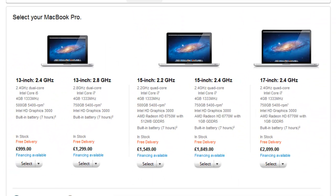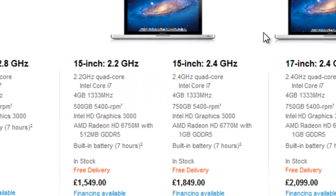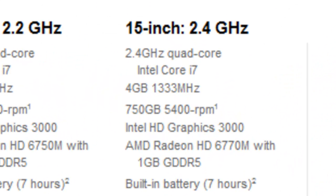Now you can tell that this is faster than this, but any average person would look at this and say, oh, that's 2.4, that's 2.2, I might as well go with the first 13 inch. No, this has got a quad core, that's got a dual core, that's got 4 cores, that's got 2 cores. So this one, it's a quad core yet again.